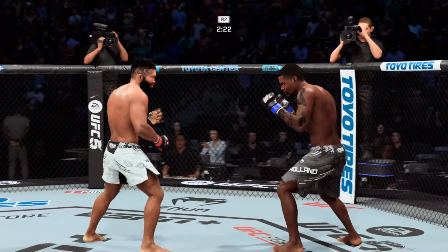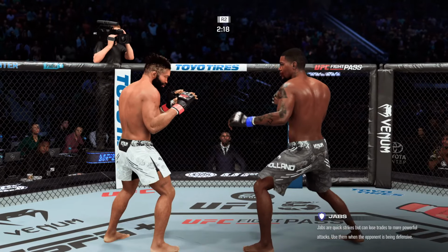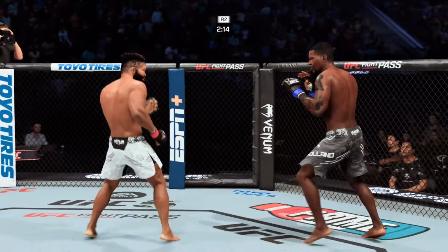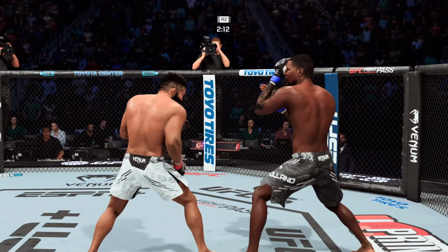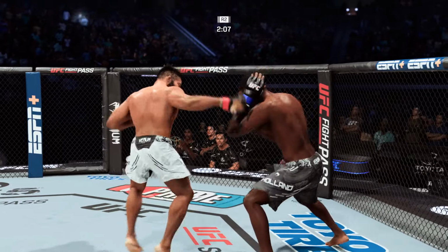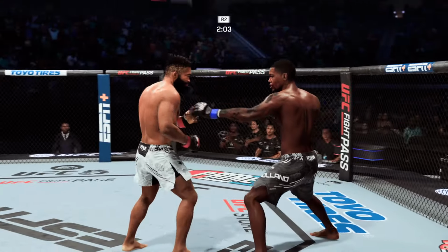All right, so he continues to land a high volume of strikes. Sometimes when you play basketball, you're in the zone. This dude's in the zone. He can't miss with anything that he throws. Every kick lands. Every punch lands. He has just outclassed this guy on the feet. You have got to find a way to change the way that this fight is playing out, or your night's going to end very early.